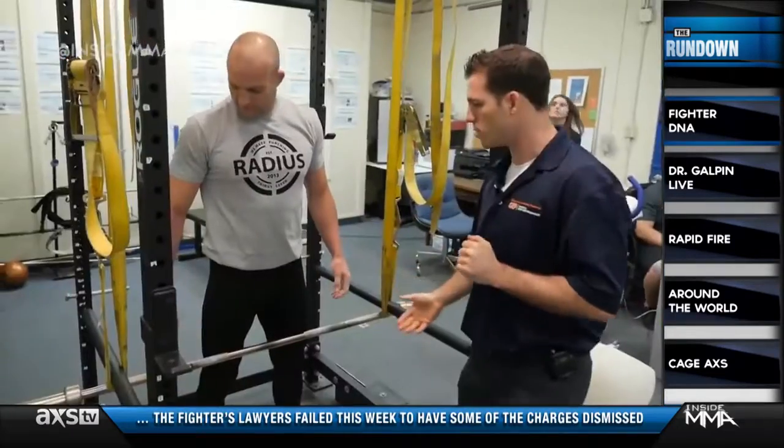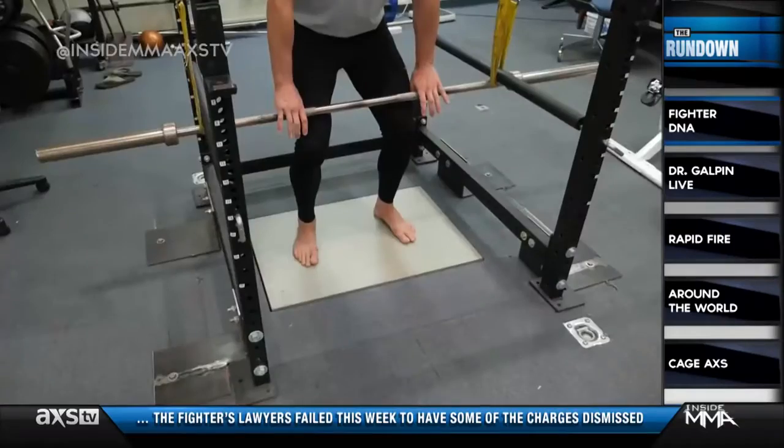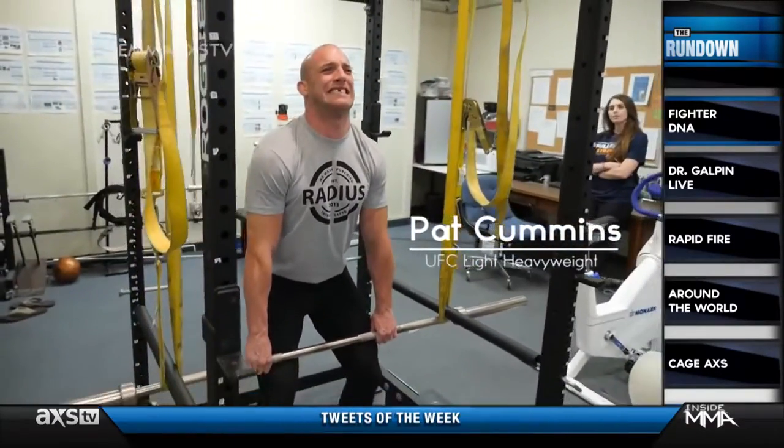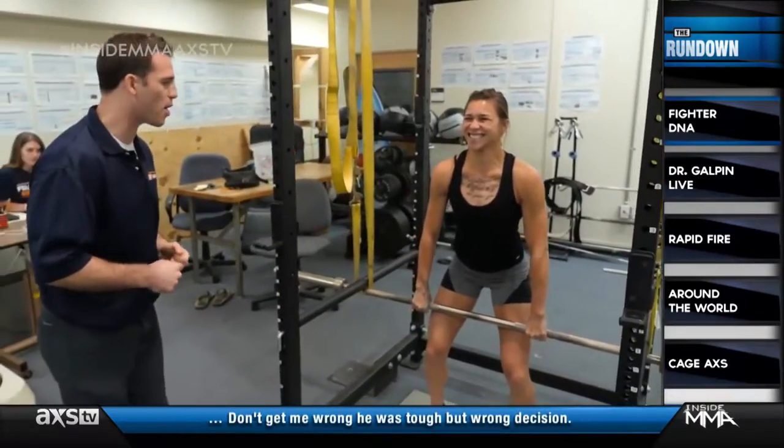What we're gonna have him do is pull up on that bar as hard and as fast as he possibly can. And go! Time! We'll know how much force he actually produces in the ground, and more importantly, how fast he produces that force. In a sport like MMA, being strong is important, but you've only got a limited amount of time to actually implement that force.